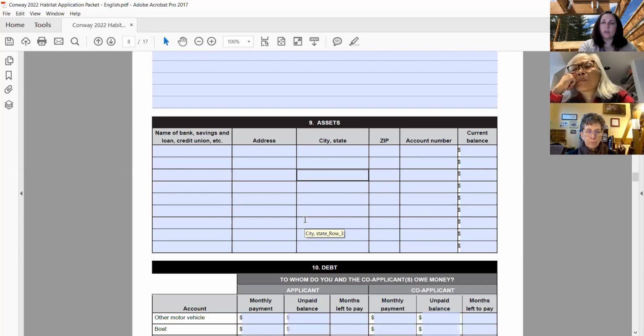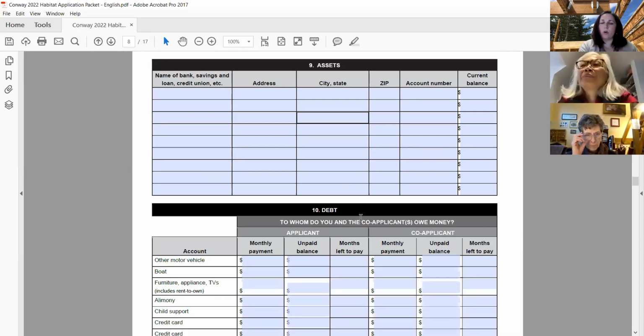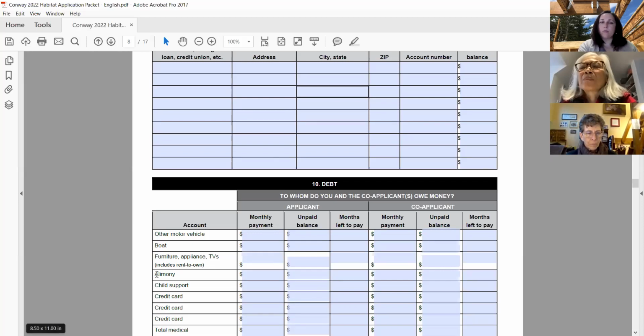So in addition to your assets, your bank accounts and other things of value that you own, you need to tell us in section 10 about your debt. Who do you owe money to? Do you have a monthly bill that you have to pay on your car or on a boat or other rent-to-own furniture or appliances or TV? Do you pay alimony or child support? If you have a credit card, what is your minimum monthly payment due?